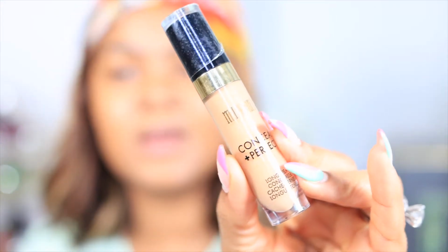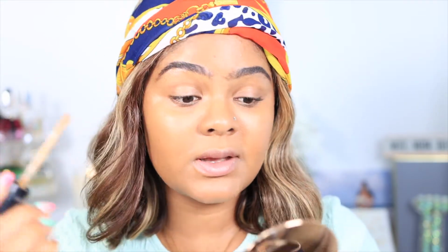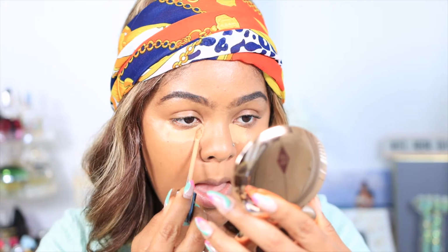For concealer, I have two concealers that I use. The first one, which I highly recommend, is the Milani Conceal Plus Perfect Long Wear Concealer. This concealer right here is definitely full coverage for days where I feel like I have not gotten enough sleep. It comes in handy. I'm in the shade 150. So this is more like for concealing.